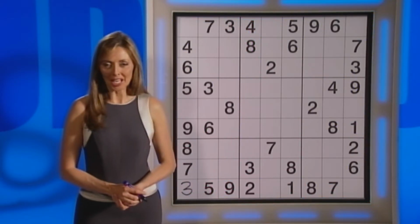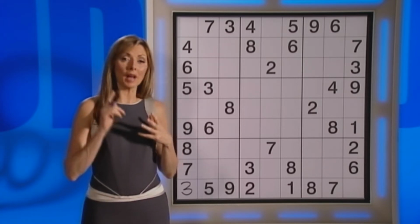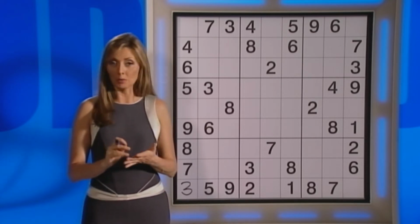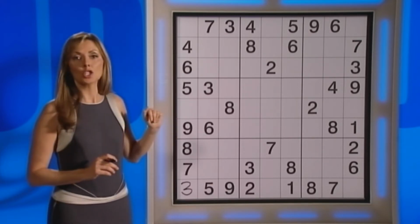We've already discovered how to complete a row, a column or a mini-grid if there's only one missing number. But I'm going to show you now how you might be able to, it doesn't always work, but you might be able to complete a row, a column or a mini-grid if there are 2 missing numbers. What you do, as you did with one missing number, is you start to look at the column.